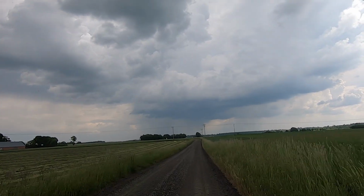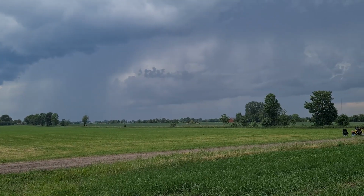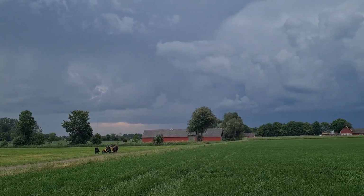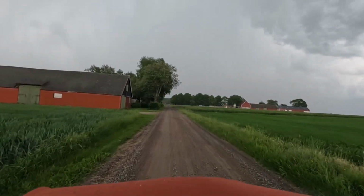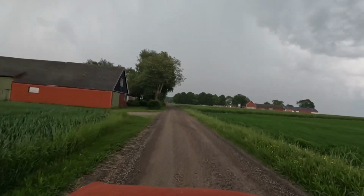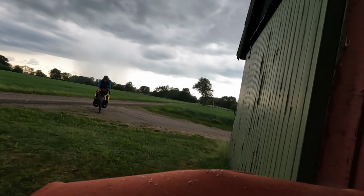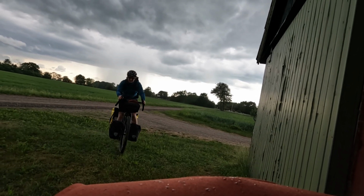The pleasant weather that we had all day doesn't last much longer. The clouds gather until they have enough force to become thunderclouds. The thunderstorm moves in quickly. Before we realize it, bright lightning bolts are flashing in front of and behind us. We are surrounded.